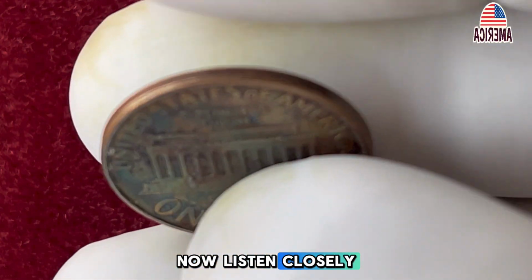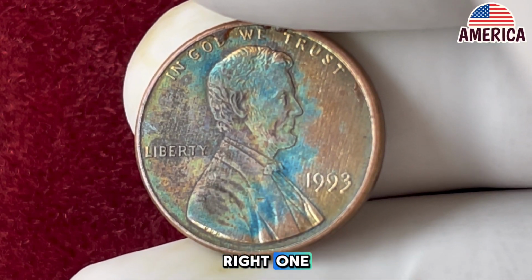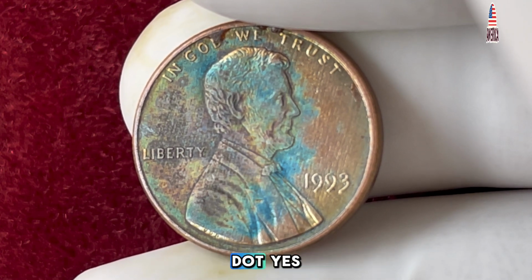Now listen closely, because this isn't just any penny. This coin, if you have the right one, could be worth tens of thousands of dollars.